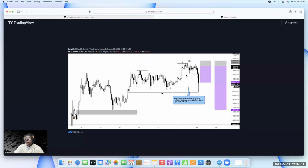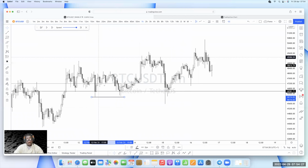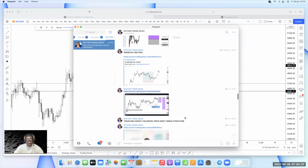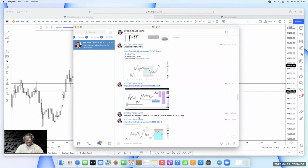I was only going to take the sell if we have a candle close below structure. As you can see, we did not have that. So the trade idea was not valid, and there was no trade for me there. Price didn't break structure. All right, that's what I said.